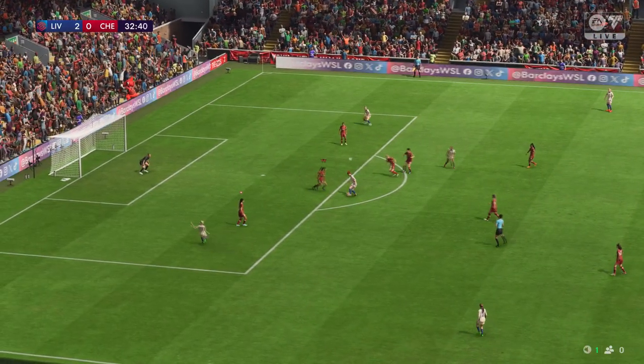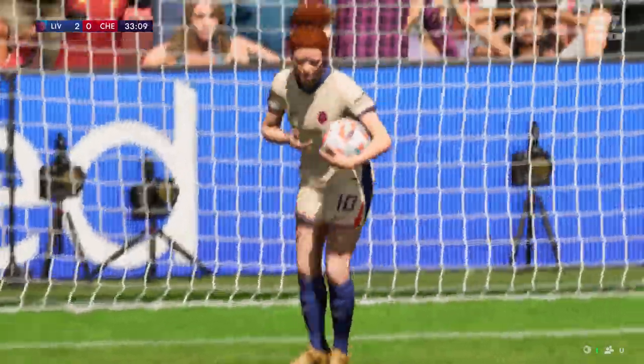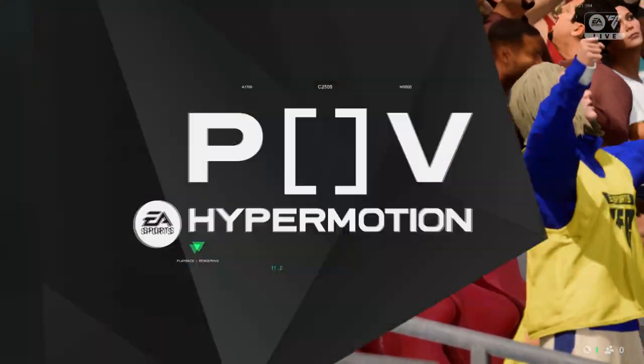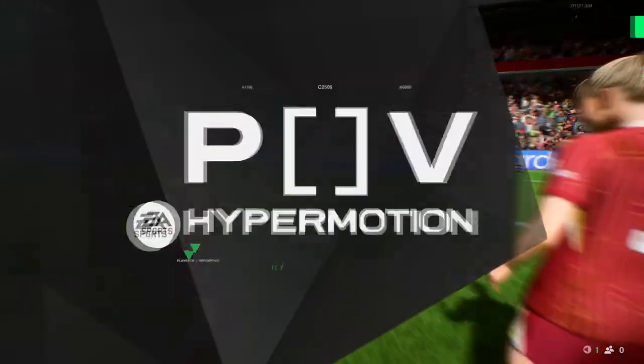And possibilities here. Could pull one back here. A goal! Just what they needed. Still plenty of life in this match. Well, just watch this again. A change of pace, a change of direction, and a decent finish. That's a very good goal.